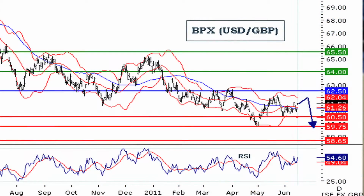For the BPX, the U.S. currency against the British pound, the downside does prevail. The pair is currently posting a rebound but stands below its resistance. Therefore, the preference of trading central analysts for that pair is short positions below 62.50, with targets coming in at 60.50 and 59.75 in extension.